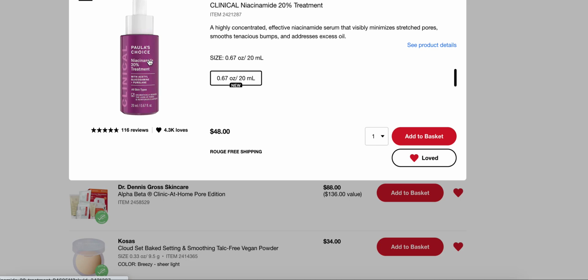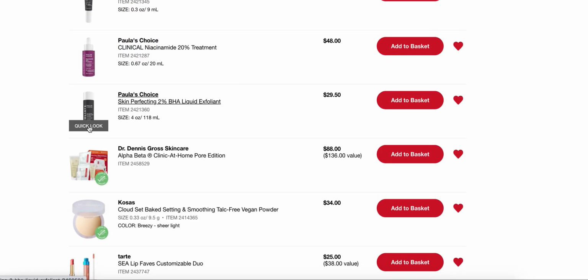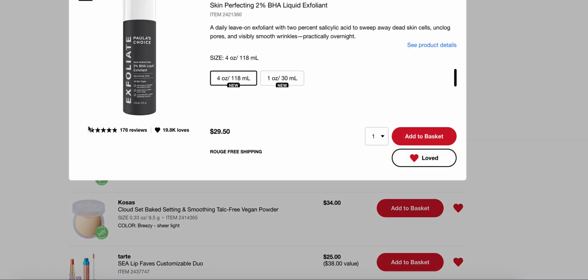And this actually finally shrank the pores on my nose. The 10% shrank the pores on the rest of my face beautifully. Wonderful. Love the 10%. But my nose pores were particularly tough until this came into the picture. I'm making a little heart here because I would marry this. It's that good. I love it. Anyway, there you go.